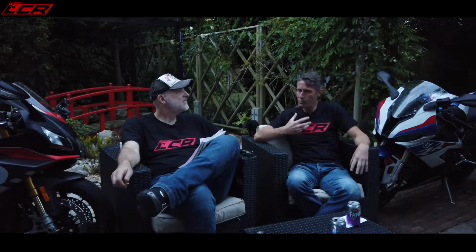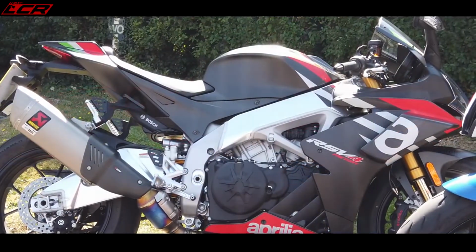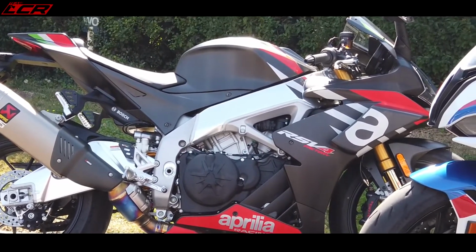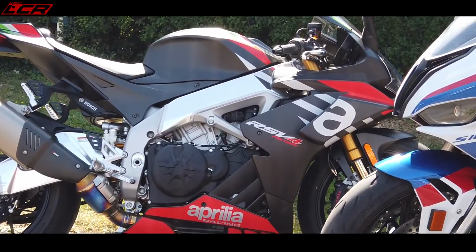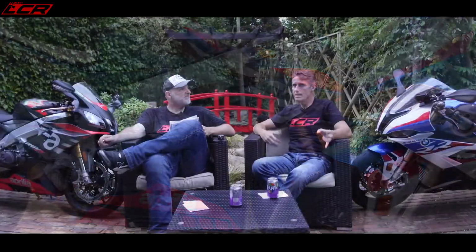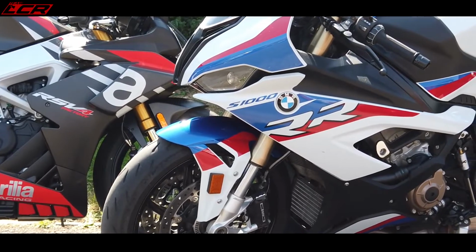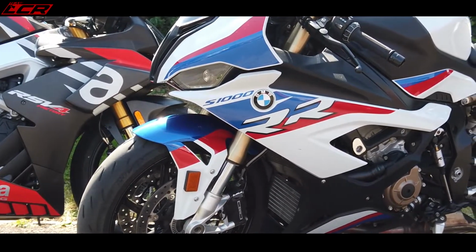But I think the Aprilia is slightly better value because it comes with what I would say are traditionally more expensive components, like the Öhlins, like the carbon fibre trim. It's got that sort of panache. Whereas I think the BMW, for me, I don't think it's such good value. The base sport model, the S1000, I think that's pretty good value. I think the M Sport for me is getting a little bit too fruity on the price.